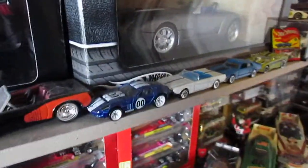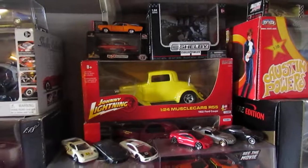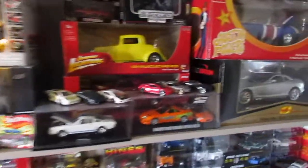Then the 71 muscle cars set. More muscle cars. Again, more cars. My two Cobras, my Concept and my Classic Cobra, and then the other ones right here. Then the other stuff. More. Just more. It keeps going on and on. And this isn't everything. I got under my bed and in the attic and in the basement.